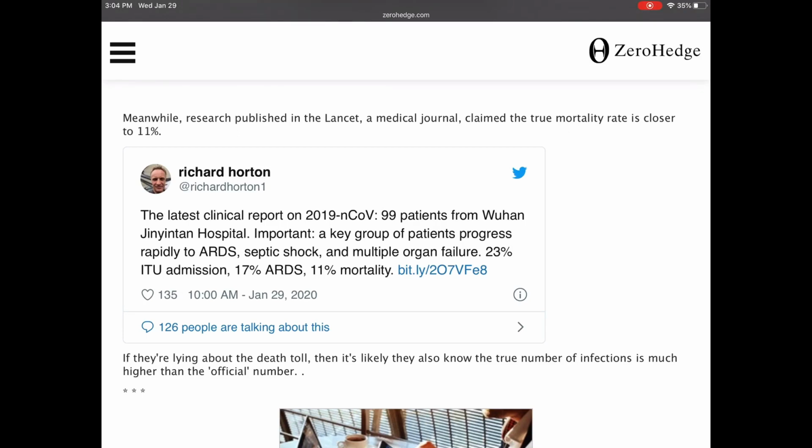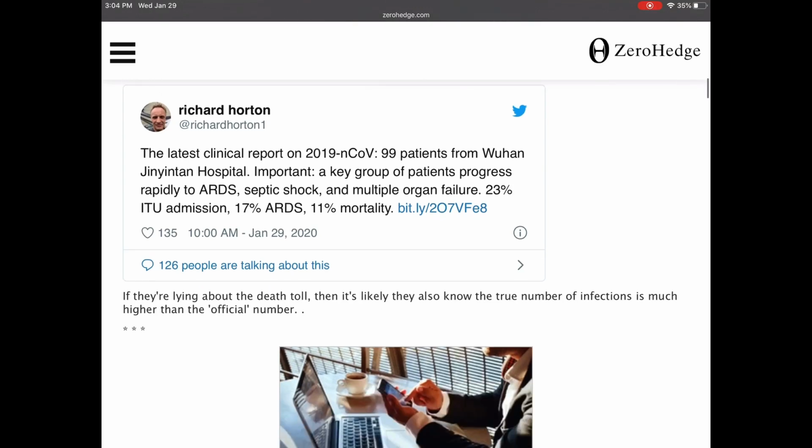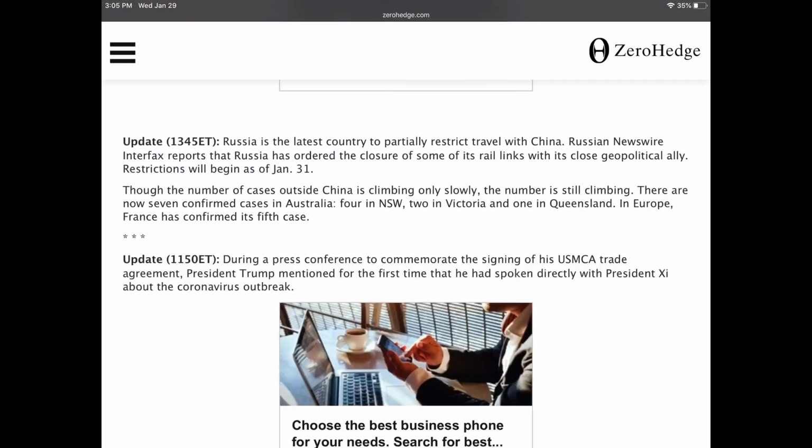The latest clinical report on the 2019 novel coronavirus, 99 patients from Wuhan Jinyintan Hospital, important a key group of patients progress rapidly to ARDS, septic shock, and multiple organ failure. 23 ITU admissions, 17% ARDS, 11% mortality. So the death rate could be much worse than they are letting anyone know.